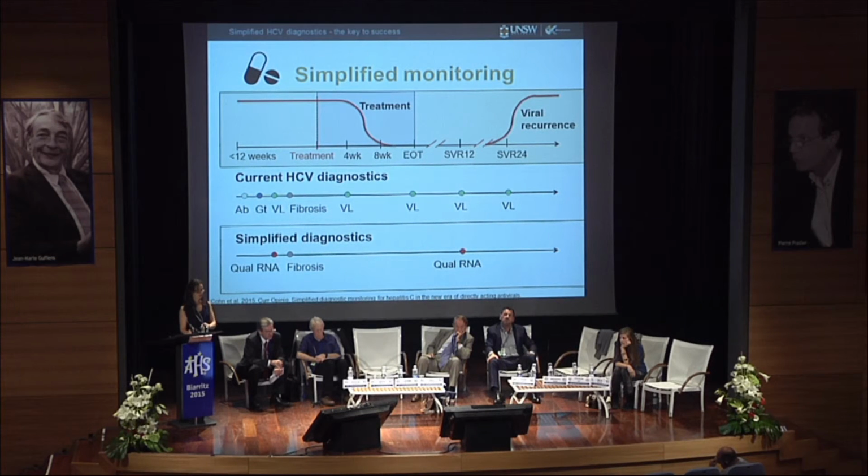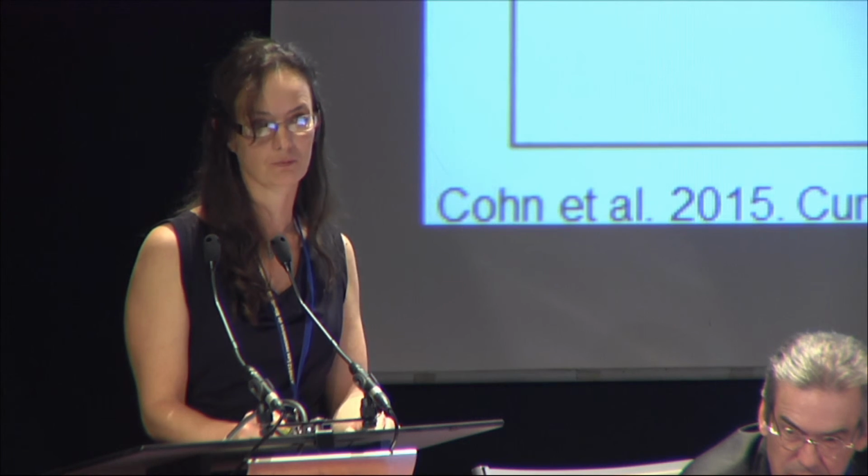The hope and prediction is that the new therapies will be able to be scaled up because of the simplified diagnostics, the reduced levels of toxicity, and the simplified treatment. A pan-genotypic strategy will require fewer diagnostic tests. So it's predicted that you need a qualitative RNA or a core antigen, just to know if the patient has Hep C or not, and to assess their fibrosis prior to treatment. Following treatment, you may just need one test at SVR12 to determine whether they have cleared or not.